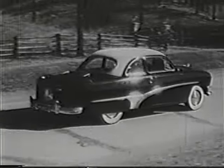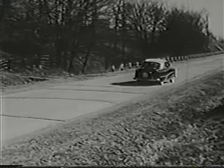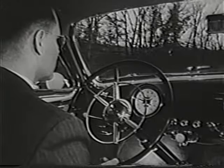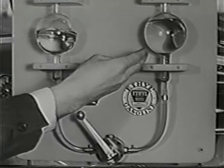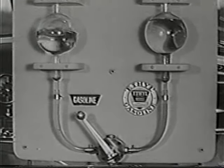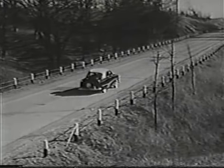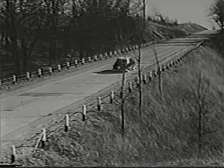Approaching this hill is a car that has been tuned up for most efficient performance, the way yours should be. But this car can draw its gasoline from either of two containers. This one contains ethyl gasoline, and this one contains ordinary gasoline. Now, let's see the important difference in the performance of this car using those two gasolines.